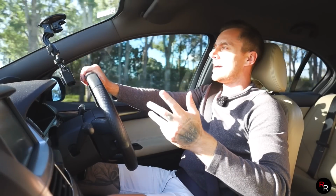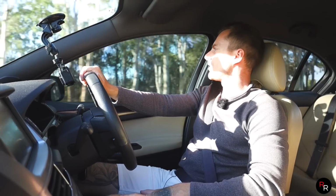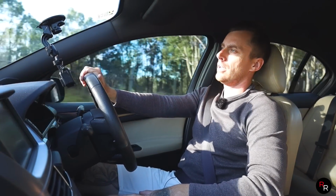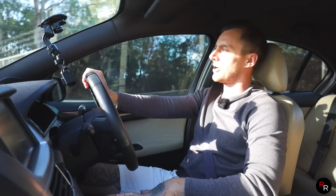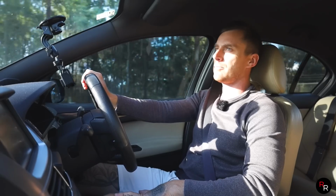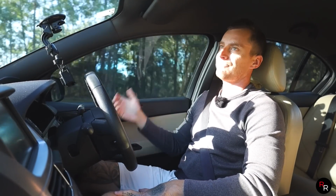All right, guys, now 0 to 100. We're going to line up on this back road. We're going to find out what this thing will do. I think factory numbers, I actually don't know, I think it was probably around that 5.5 second mark. They claimed it probably. But being a manual, we'll see what it does.